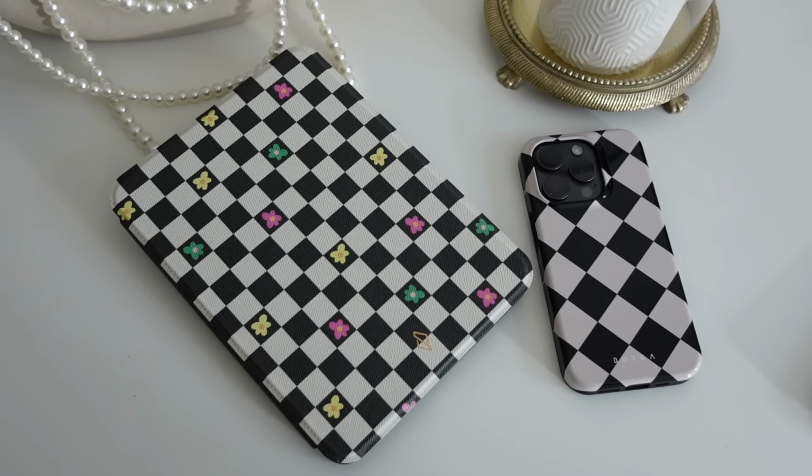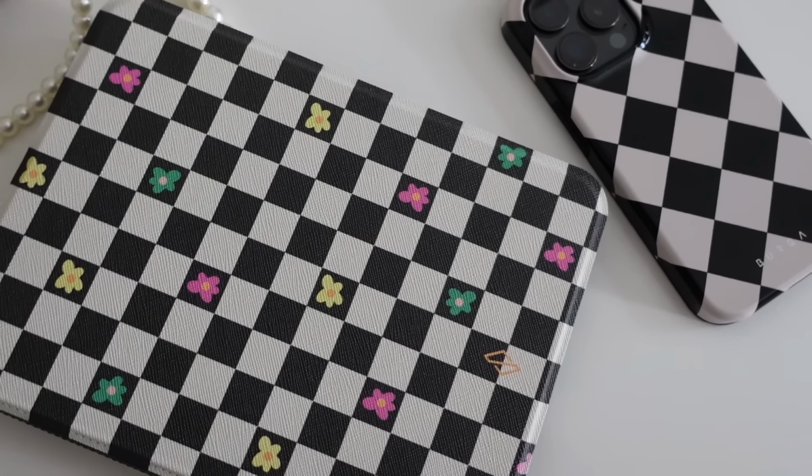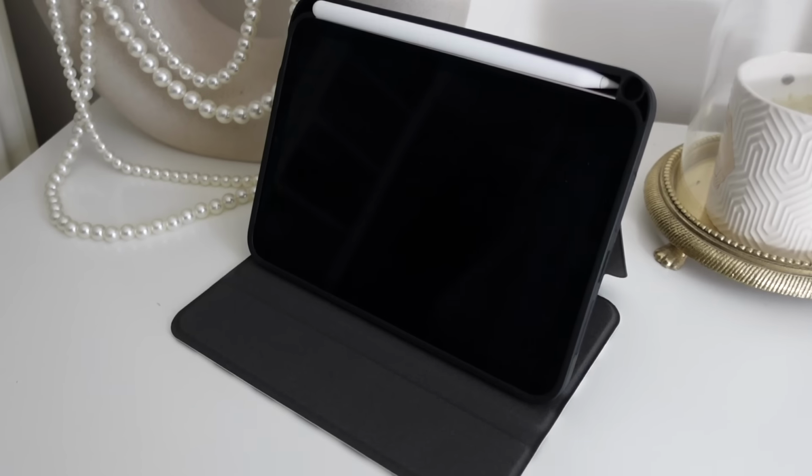And last but definitely not least, I picked up a case for my new iPad mini that I bought recently. It's very playful. You have the colorful retro flowers on a classic black and white checkered pattern, and the little flowers just add an extra pop of color. It's the cutest thing. Let me know which case was your favorite.